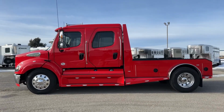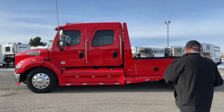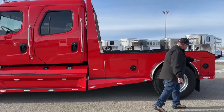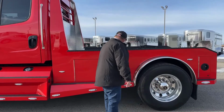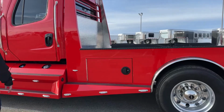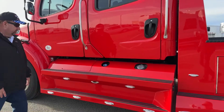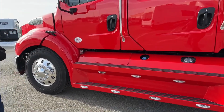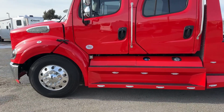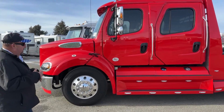A couple of things we can see from the side is the Summit Hauler conversion comes with two storage components on each side, a smaller one back there and a larger one up here. As we come on forward, two fuel tanks, one on each side. As the truck is sitting at rest, as it is now, the fuel's going to balance itself out. However, when you go to fuel up your truck, you're going to want to do that independently.